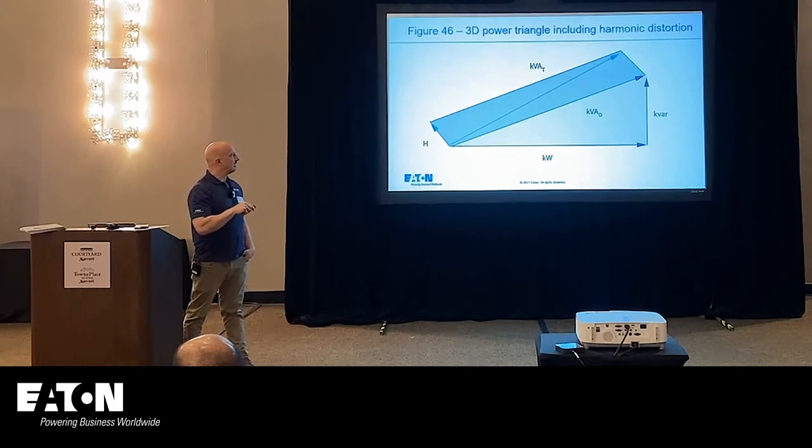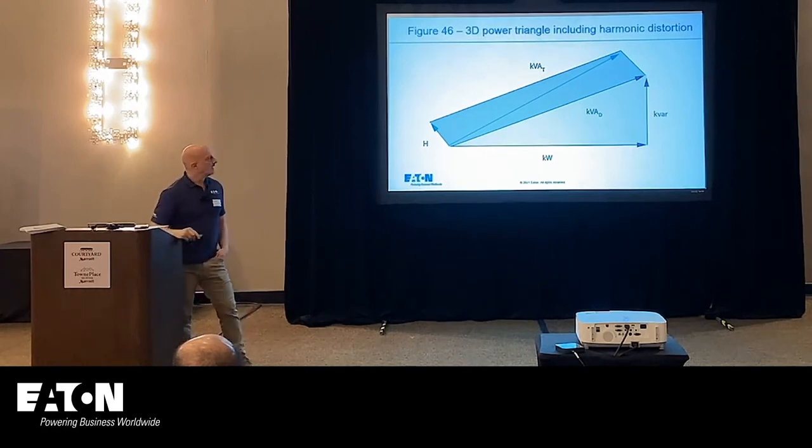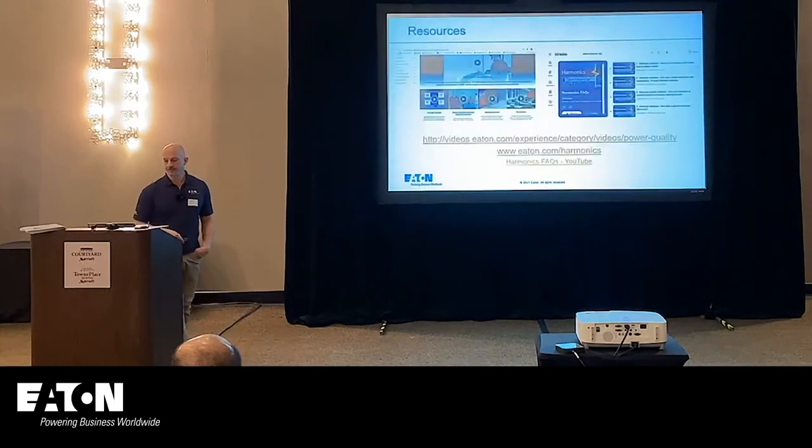As I add in harmonics, it's almost like I'm adding a third dimension to that power triangle, and essentially I end up with more kVA. And so when I take kilowatts divided by kVA, my power factor is always going to be lower if I have harmonics, okay? That's my total power factor.